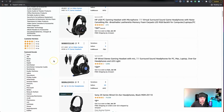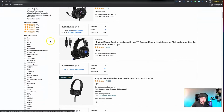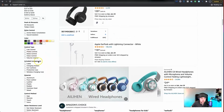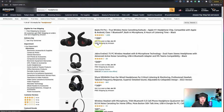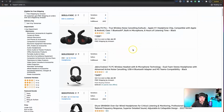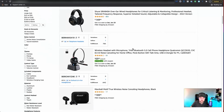Let's go ahead and hop in on here. So basically on Amazon, I just went ahead and typed in the keyword headphones. And what I want to show you, a little trick here on the left-hand side, you've got to scroll quite a bit, but if you look under this new and upcoming section, you can filter by new arrivals. And once you click on new arrivals, these are all products that have been launched fairly recently, so you can go through them and just start scrolling.